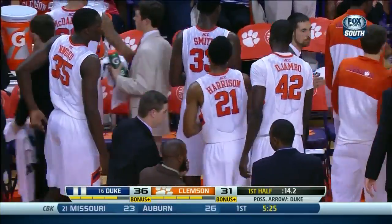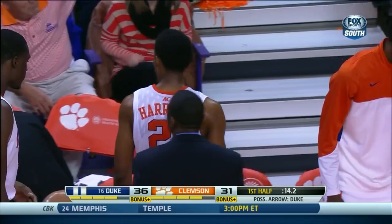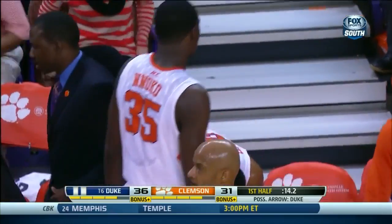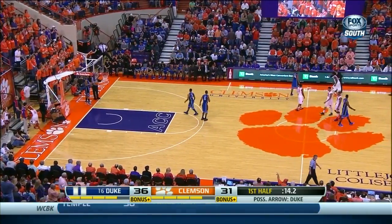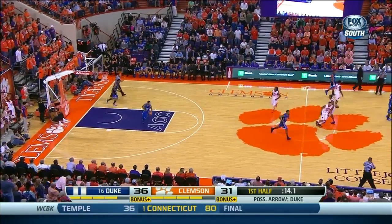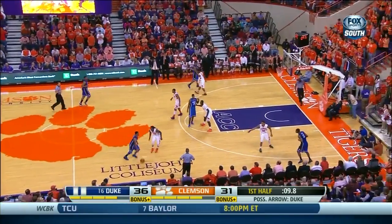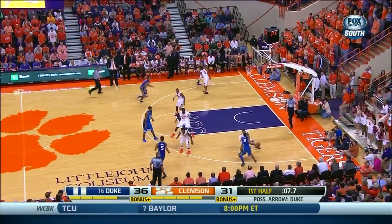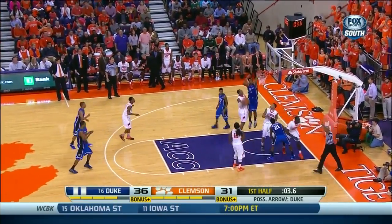Well, Brad Brownell's team shooting 42% in this first half. Just 2 of 7 from 3, Mike. Duke is 5 of 11. Blue Devils have gotten Parker on track. They've gotten Hood on track. But still only a 5-point advantage for the nation's number 16 team. Final 8 seconds. Cook underneath feeds Jefferson and a foul.